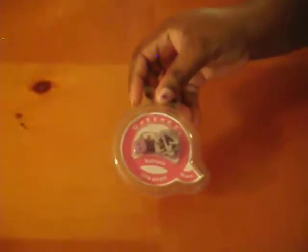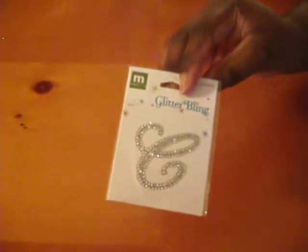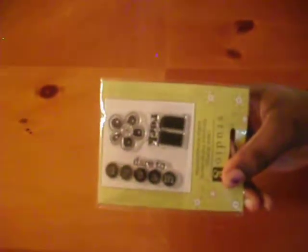And from Queen and Company, she gave me some purple buttons. Some are square, oval, hearts, flowers. You can't see all, but this is the button. Oh my God. And I got a glitter C, bling C for my initial. So cute. You rock too, Meka. It's from Studio G, You Rock, A Flower in Dare to Dream, clear stamps.